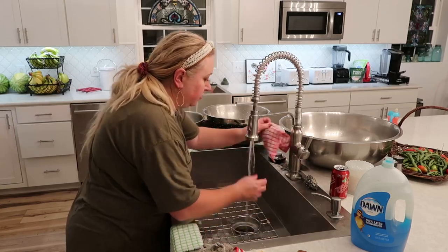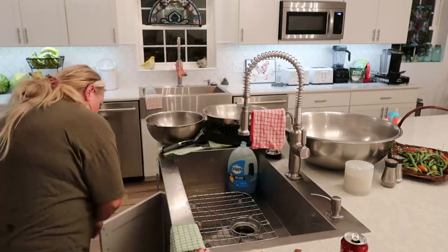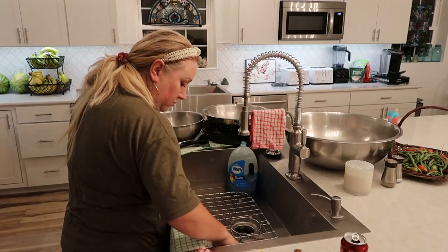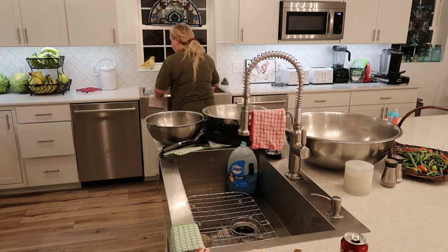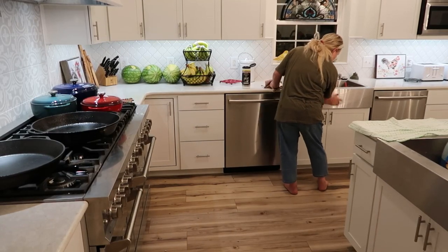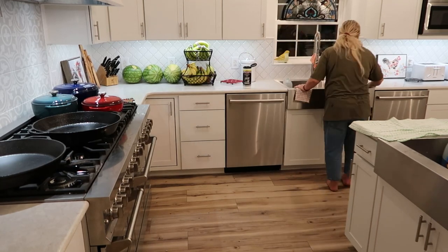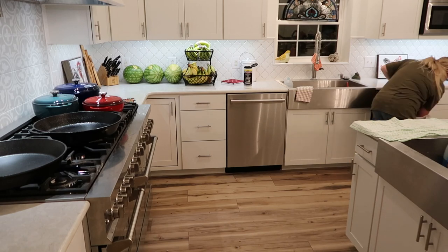And now I'm just spraying out my sink. It's all new little routines, right? I've been hanging my little wash rags that I feel like I can use a time or two from the sinks. And I'm going ahead and wiping out that sink as well. I will say these dishwashers are fantastic. I mean, they make like no noise whatsoever, so that is nice. And I'm taking my stainless steel wipes and just wiping everything down that evening.